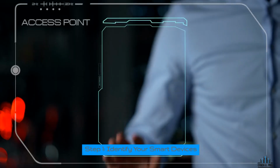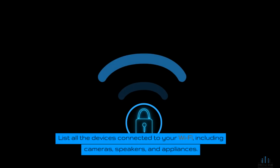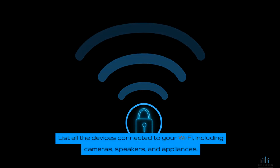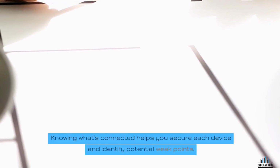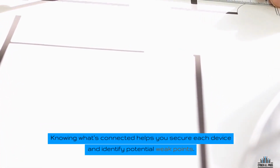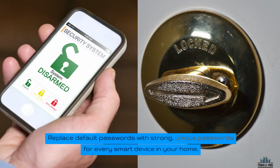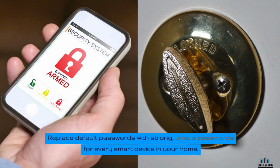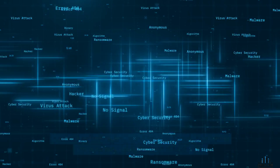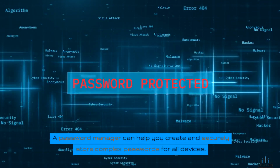How to protect your smart devices. Step 1. Identify your smart devices. List all the devices connected to your Wi-Fi, including cameras, speakers, and appliances. Knowing what's connected helps you secure each device and identify potential weak points. Step 2. Change default passwords. Replace default passwords with strong, unique passwords for every smart device in your home. A password manager can help you create and securely store complex passwords for all devices.